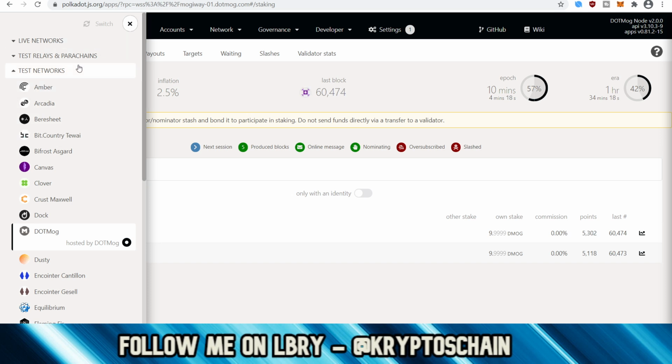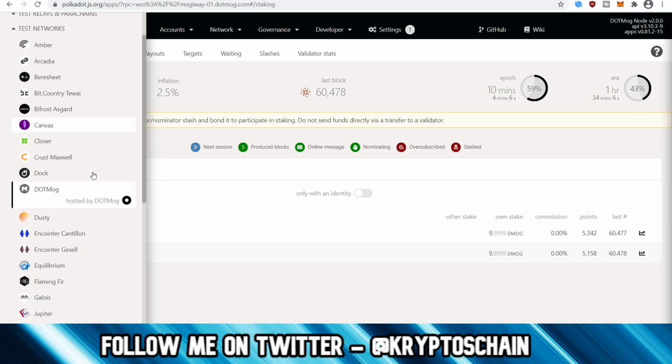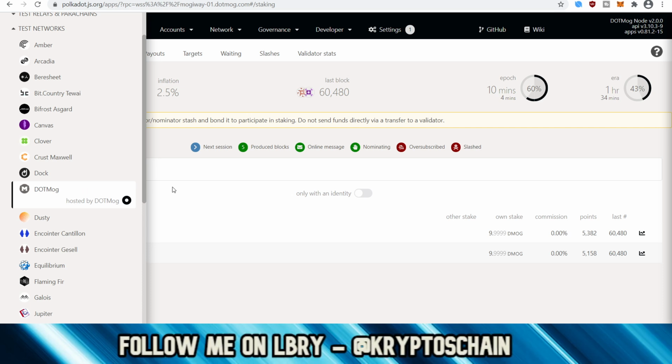Now, if you go to the Polkadot JS wallet here on the top left hand corner, you'll see we've got the live networks, the test relays and parachains, and then we've got the test network section, and this is where the hidden gems are hiding, because we can see here that DMOG was here the whole time and we didn't pay attention to this, right? And yeah, kudos to the guy in my community who told me about this. So basically, if you go to DMOG here, we can see that we are associating our wallet with it.